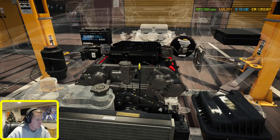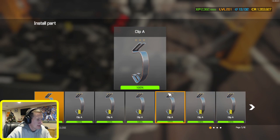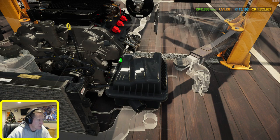Don't forget the clips on the air cleaner box. I mean, four little clips, and you'll be pulling your hair out, figuring out why is my car not 100%.